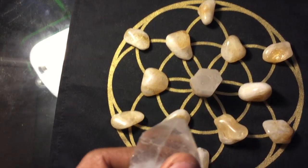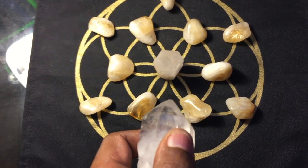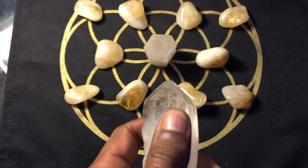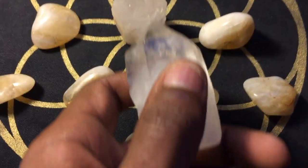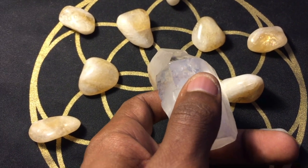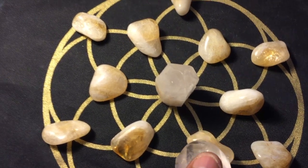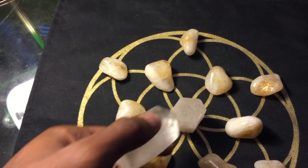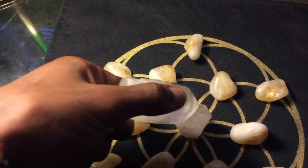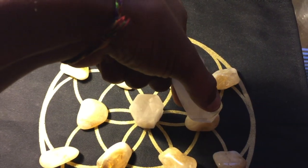Last step is why you need another quartz. We're gonna connect and turn on the grid, pretty much. So what we do is connect all the crystals with an energetic connection, so they're all working together. So we just touch the tip of the crystal, pause, and then go to each crystal and go back to the main one. So touch. Boom, touch that one, then go back. Boom, touch that one, boom, go back. Boom, back, boom, go back.